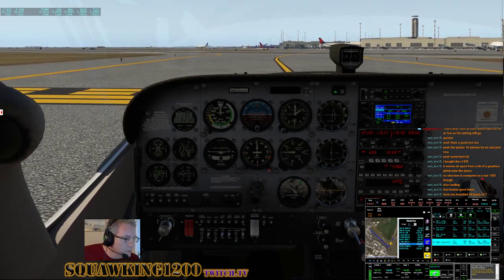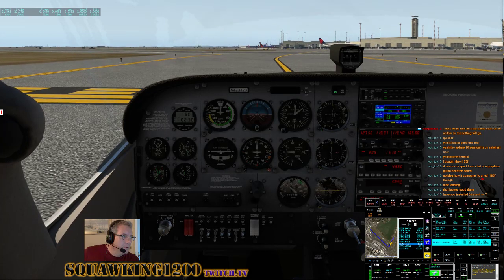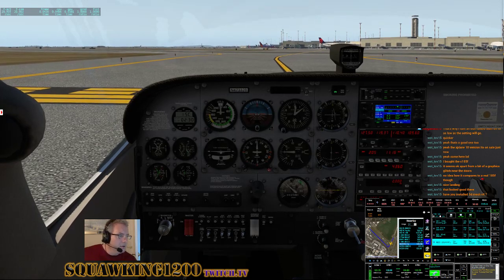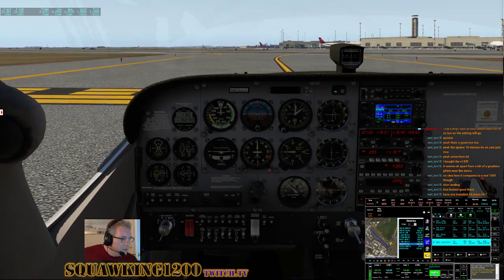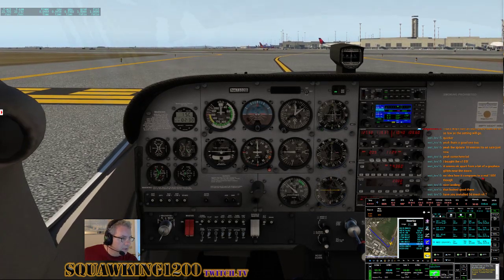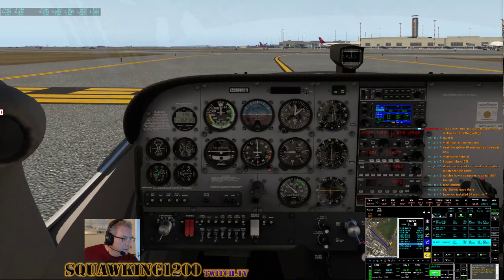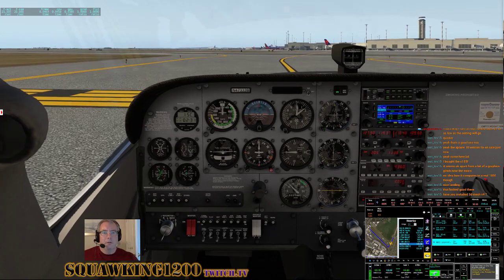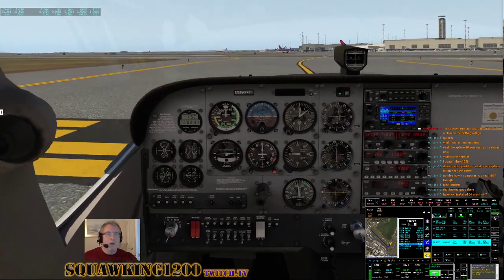So I was holding short to cross 15 right. Cessna 12 Bravo, ready to cross runway 15 right. Cessna 12 Bravo, contact tower on 128.8. I wonder why. That's where pilot to ATC kind of just glitched out a little bit. I'm going to say waiting to cross 15 right. So this is where we're trying to learn. Cessna 12 Bravo, waiting to cross runway 15 right. Cessna 12 Bravo, contact tower on 128.8. No reason to contact tower.